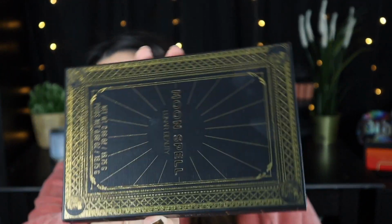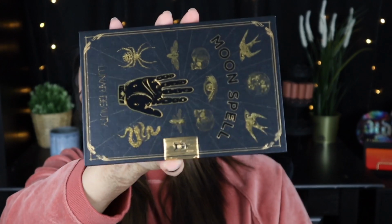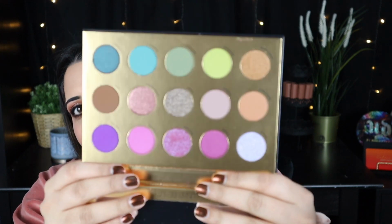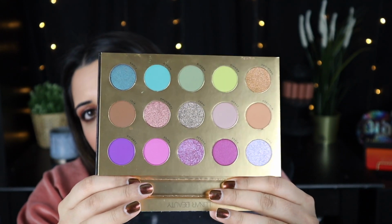I did it. Okay. Oh, I lusted after this for so long, you guys, and I finally got it, and that is the wonderful Moon Spell palette. I am so excited to have this. Look at that packaging. I have to show you this way because the other way you have to look at it from far away, and that's not fun. Look at that color story though. It is so beautiful. I can't wait to put this one on my eyes.